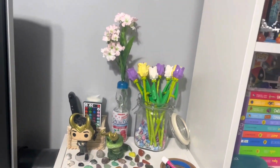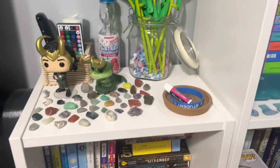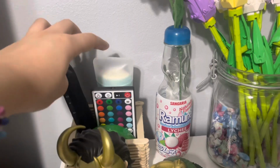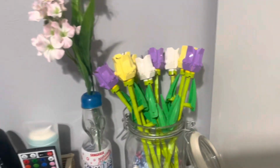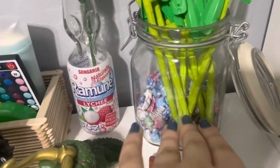And then we move on to the bookshelves. We love the bookshelves because they're just amazing. So we're gonna start here, and this is my TV Roku remote. These are my LED lights. This is deodorant because that's the easiest place to put it. These are 9 Lego tulips that I absolutely adore. And they have paper stars on the bottom.